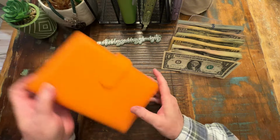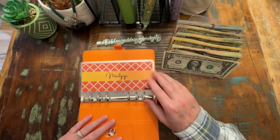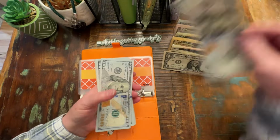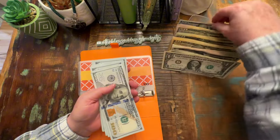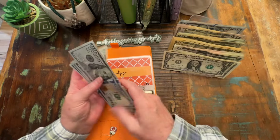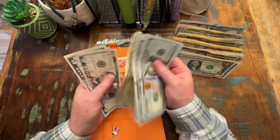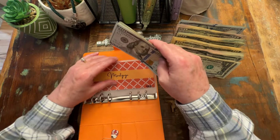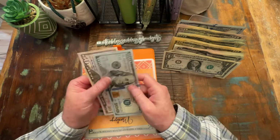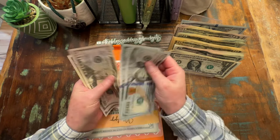Okay, so next we have our bills binder. The first one we have here is our mortgage, which is going to take $425. And utilities is going to get 150. And that gives us 300.